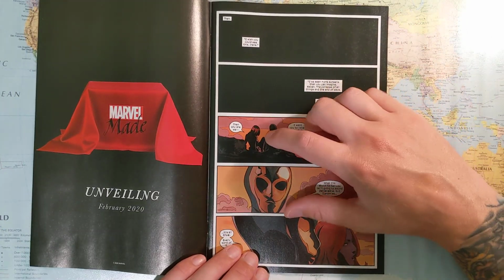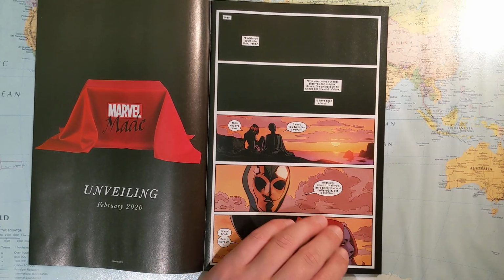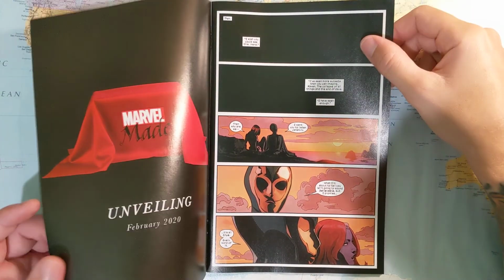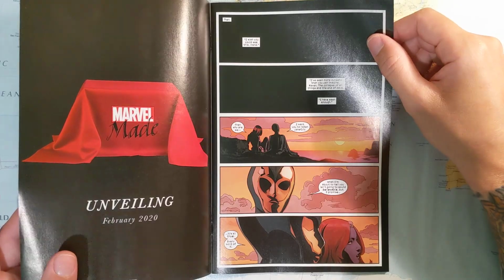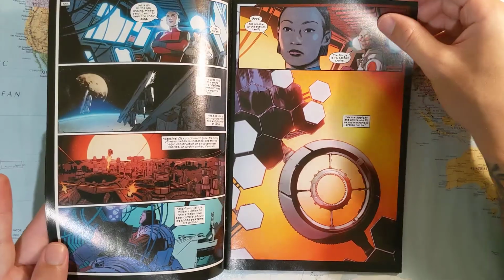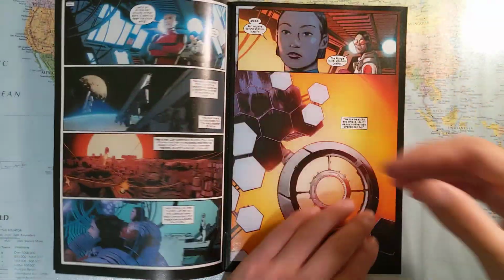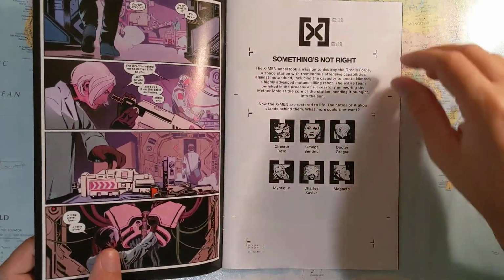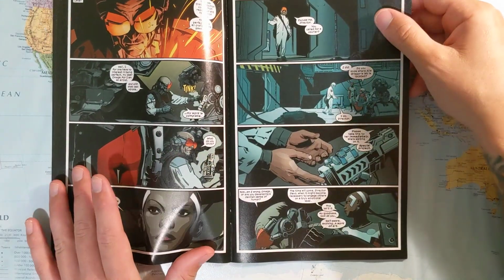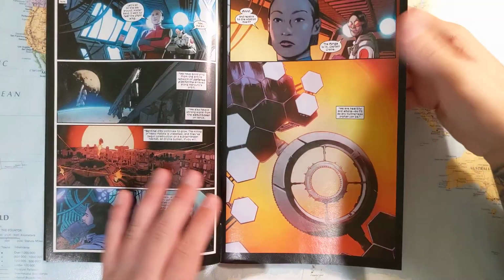So we got Mystique talking to Irene, looking out over a sunset, and Irene's telling her of some things that are about to happen, and Mystique won't believe any of it. We got these pages here. It is Dr. Gregor. She's trying to make a mother mold. At least I think that's what she's trying to do.